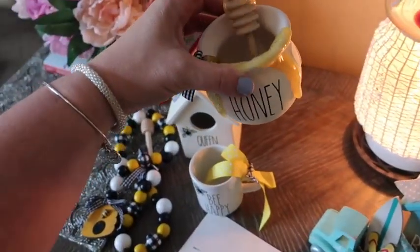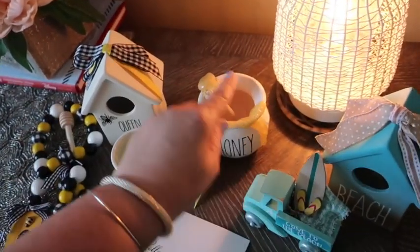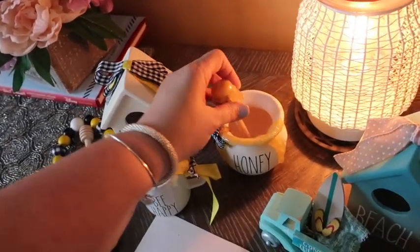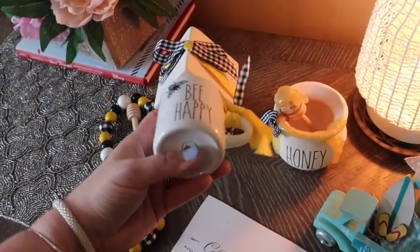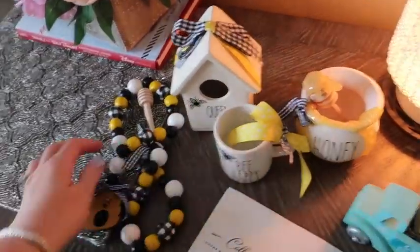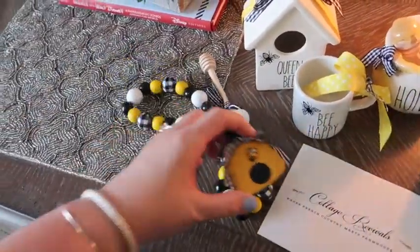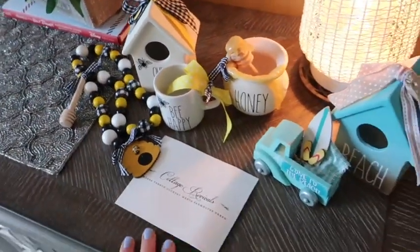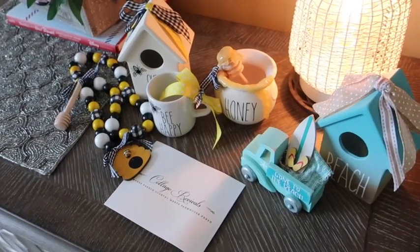Then this honey dish, I will use this probably somewhere in the kitchen. I just thought it was really cute how she did this, I believe it's hot glue that they use and put color in there and then dip it down the side. I just thought that was cute. Then this little mini espresso mug that says be happy on it. I like that. And then of course the garland. I'm super into yellow right now too, in case you haven't noticed. So it just goes with that whole idea. But these are some of the items that I got for my early summer and then midsummer trays and different accent areas.